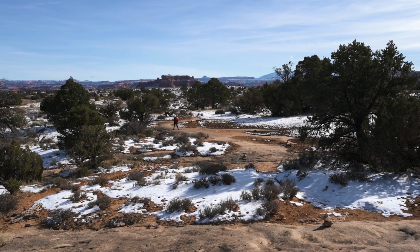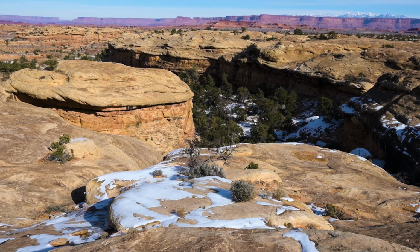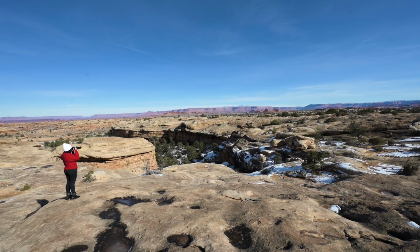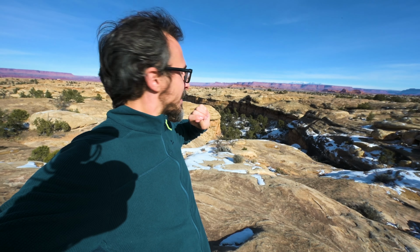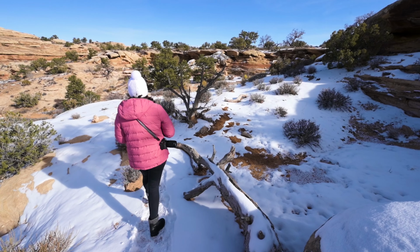I actually prefer this view. You see all the cliffs in the background and the La Sal Mountains back there. It comes from the Spanish, the salt, and that's actually because this area was a Spanish colony at some point. I didn't know that they reached so far up north. Anyways, those cliffs back there that you see, that's where we've been yesterday. They look really amazing, but the view from up there is way more amazing than from down here.